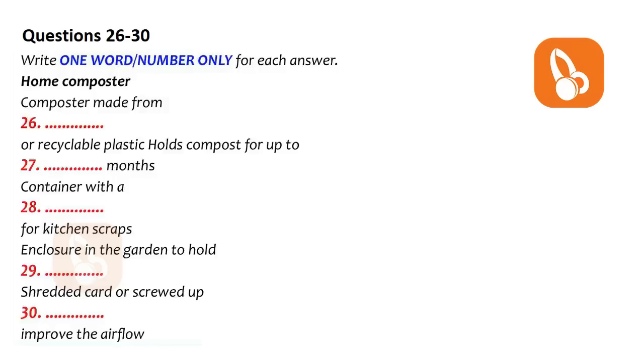And what if there are not enough leaves in your garden? Crunched up newspaper and shredded card can provide an alternative source of carbon, and they also increase the aeration of the compost. Well, thank you once again, Doctor.